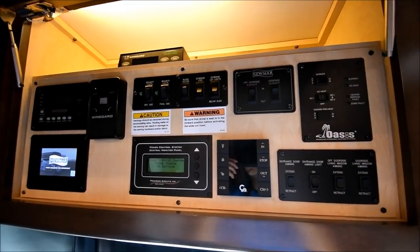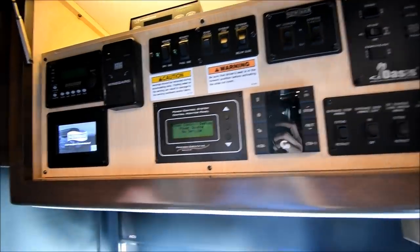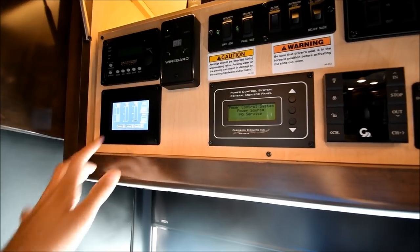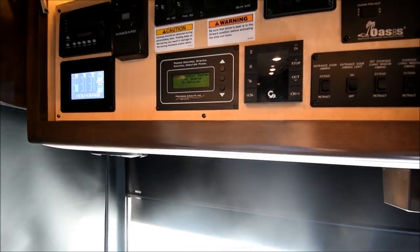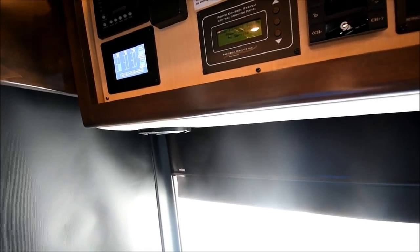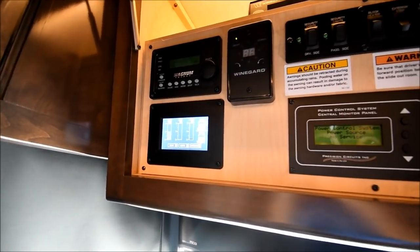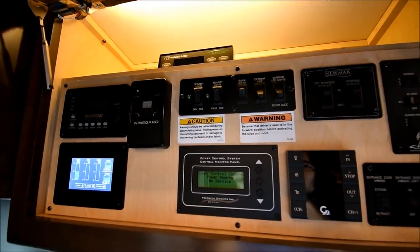All right, so right here is your main control panel. So I'm going to walk you through what all of these do. Now, this touchscreen right here will show you all your tank levels. You can turn on autofill, your water pump, and you can put it in top-off mode, which will allow you to fill your tank, and then it'll stop filling once it gets to a certain point. Now, up above that, you have your inverter control, and to the right, you have your wind guard control, and on top, you also have your wind guard traveler control there as well.